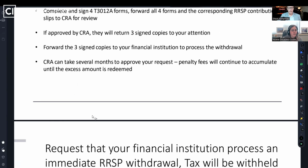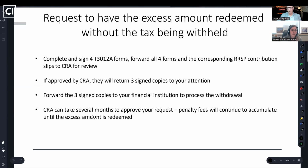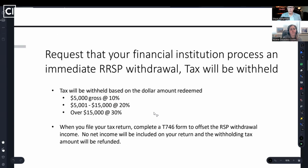Okay. Perfect. So that's option number one. This is the form. There's multiple copies. You're made whole. You get your money back. They're not holding back any tax, but the downside is it can take several months, and while the money's in there, it's getting hit with that 1% per month penalty tax. Exactly. Okay, perfect. Okay, now we've got the request that your financial institution process an immediate withdrawal.